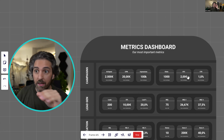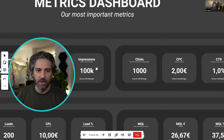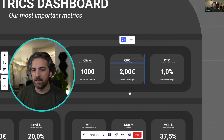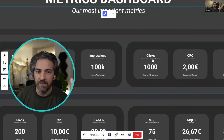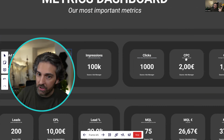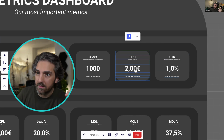Okay, great. People are clicking. This is where lots of stuff is going wrong. My main KPIs here that I'm looking at are CPM, click-through rate, and CPC. Why am I not looking at the absolute numbers? Because it just depends on the ad budget. If I spend a lot of money, I get a lot of clicks. I want to look for the quality indicators. Are we getting cheap reach with high click-through rates that lead to low CPCs, cost per click?